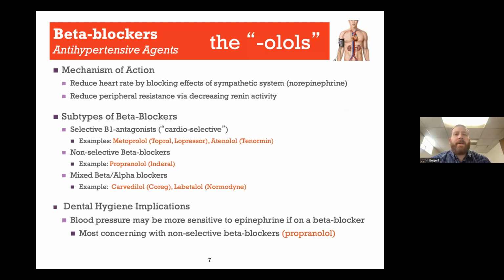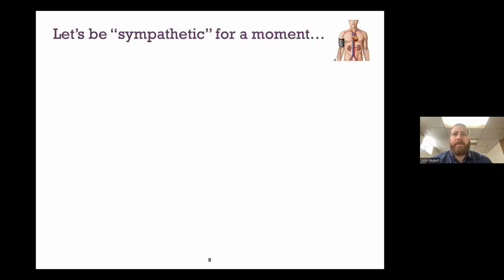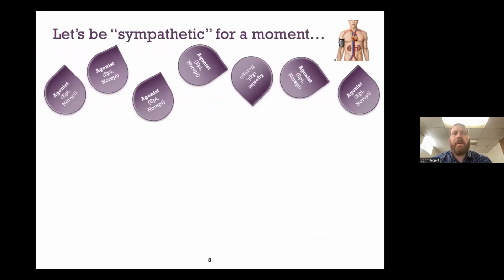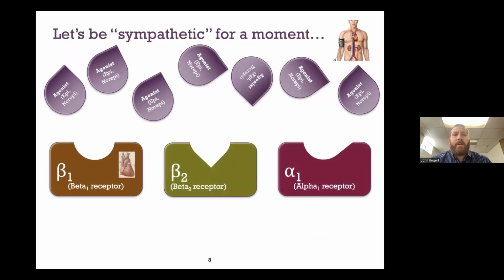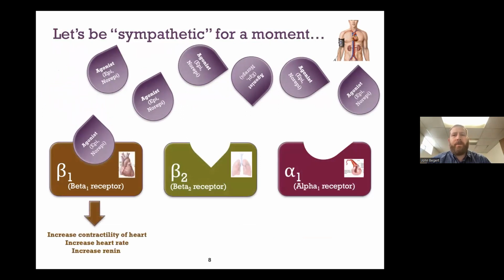But in terms of other dental hygiene implications, patients might be more sensitive to epinephrine if they're on a beta blocker, particularly non-selective beta blockers. And so I've got a little demonstration here to kind of outline that. So if we have all of our adrenergic agonists, epinephrine and norepinephrine, and we have all these receptors in the system, we have beta 1. Beta 1 is in the heart. That's easy to remember because we have one heart. Beta 2 receptors are in the lungs. We have 2 lungs. And then alpha 1 receptors are in the vasculature.